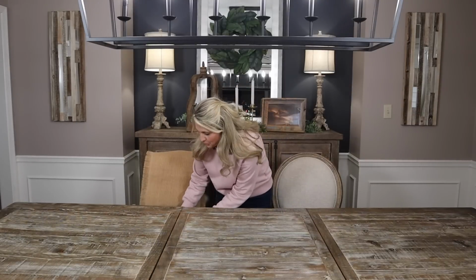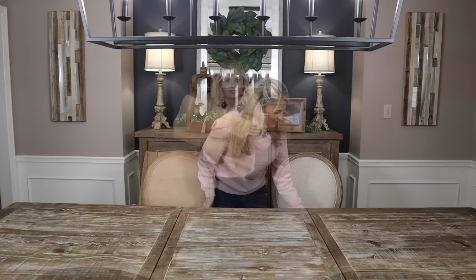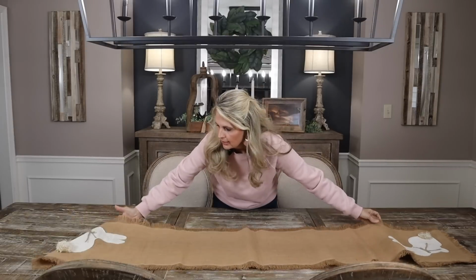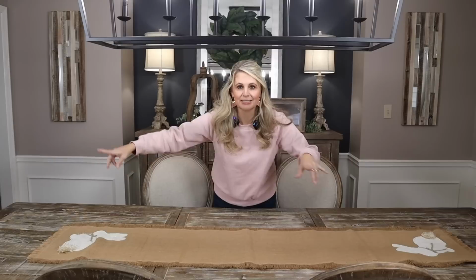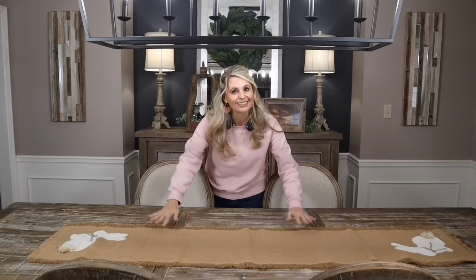There, now my table is big enough for all of us to sit at, and I don't have to worry about it. Something else it does is when I have this runner, it keeps it in the middle and leaves the spots open at the end for me to be able to set their places down there. And then the little bunnies don't get covered up.